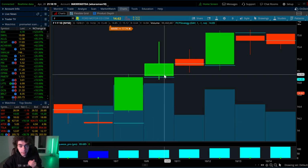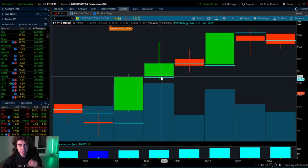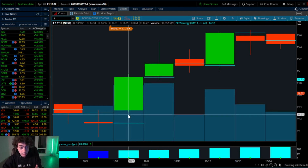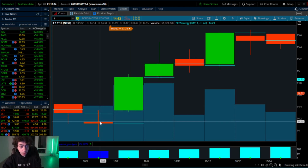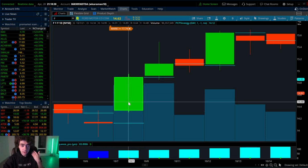And if you look, Ford had a lot of support in the 14.90s. And if it cracks the 14.90s, so see how I'm trading the daily chart. I'm going back throughout the daily chart. I'm saying, okay, Ford has a lot of support at 14.90s. If it cracks, the daily chart shows there's really no support until all the way down here, till 14.12 to fill this gap. This is just a huge gap up, a huge daily green candle.